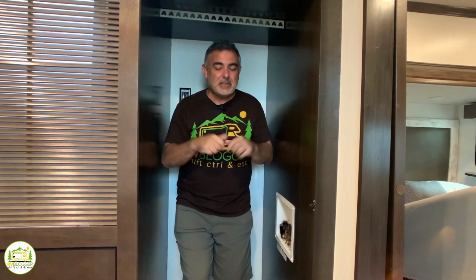Have you been looking for a fifth wheel with a washer and dryer? Well, we found a few great floor plans that are able to fit a washer and dryer.